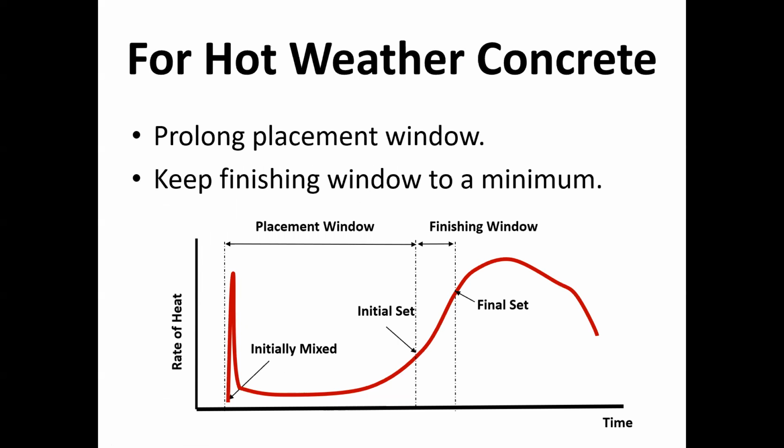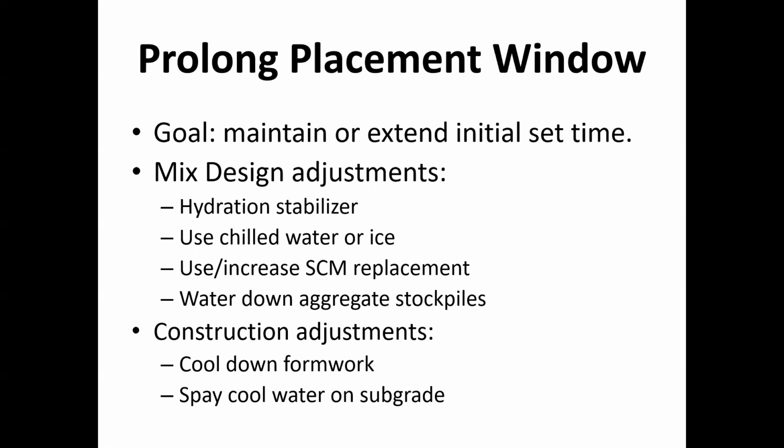So right there, initial set. You want to have a good placement window so your concrete doesn't set up too soon. So what you can do is adjust your mixture designs. You can do things like use a hydration stabilizer, use chilled water, use ice. You can use an increased amount of cementitious material, like fly ash. You can go from 10% to maybe 20%.